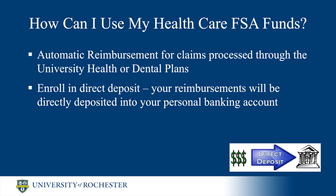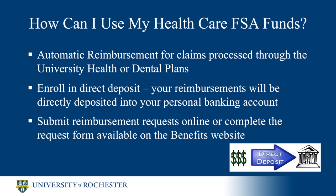You can set up a direct deposit so your reimbursements are deposited directly into your personal banking account. Otherwise, you will receive a check for your qualified medical expenses. If you or your eligible dependents have qualified medical expenses that are not covered under the university health or dental plans, you can complete the online reimbursement request, or you can fill out the reimbursement forms available on the benefits website or in the benefits office and fax or mail your request to your FSA administrator.